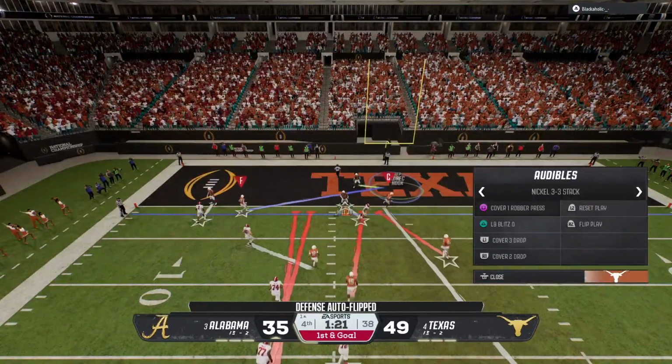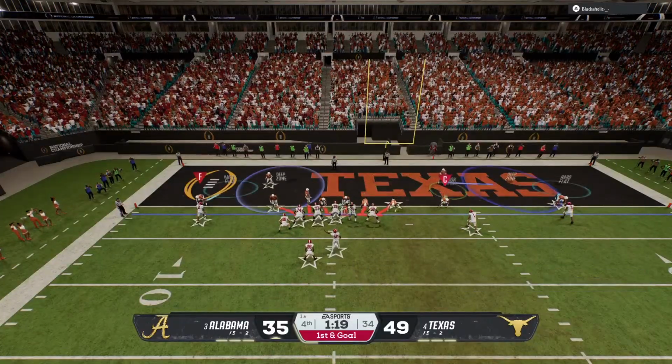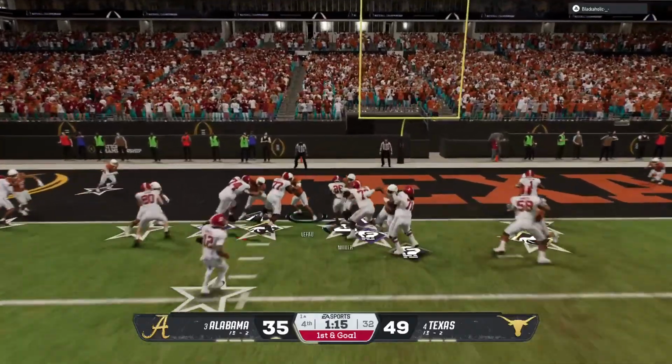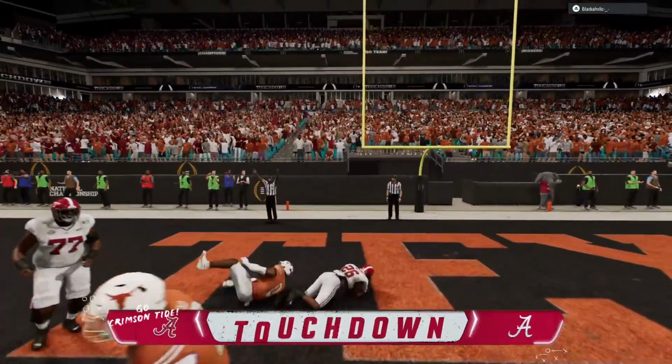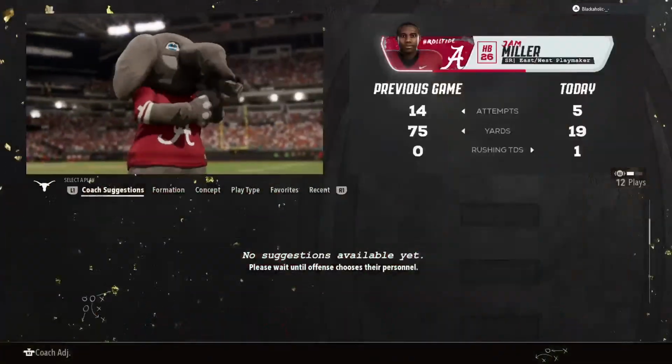Alabama comes up to the line quickly. The defense with more pre-snap movement. And they're trying to punch it in here. And he busts into the end zone. Touchdown, tie. Well, hold on now, Chris.